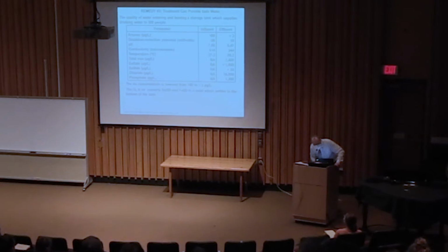And look what happens. It has 160 parts per billion arsenic coming into the tank, and an undetectable amount leaving the tank. Overnight, it's allowed to react with the oxygen in the air. So does the iron, much more iron than arsenic. Both become insoluble, and as the iron settles, arsenic absorbs to that, and the arsenic settles as well. So this is actually a pretty simple treatment system.